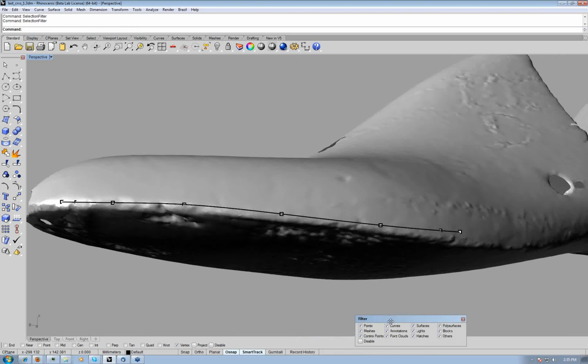There they are. Selection filters will bring up this choice of objects that I can snap to, and these work just like the O snaps. So you can left click to add or remove objects from the selection, but you can also just right click over one of them and that will be the only one selected.